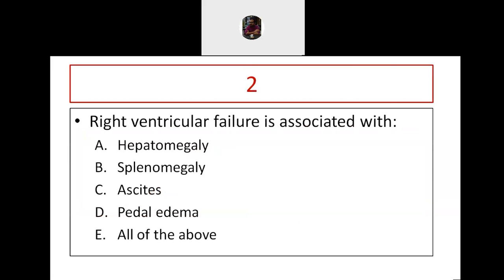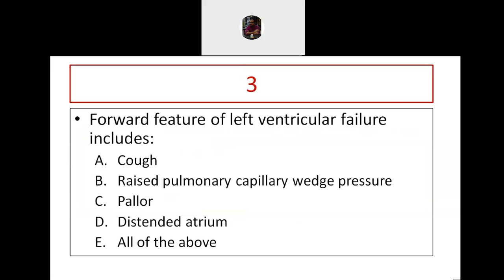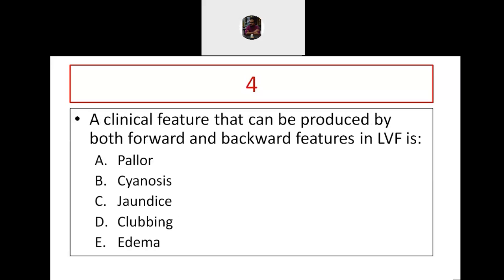Right ventricular failure is associated with... very good, all of the above. All are features of vena cava congestion. Forward feature of left ventricular failure includes... wonderful, pallor.